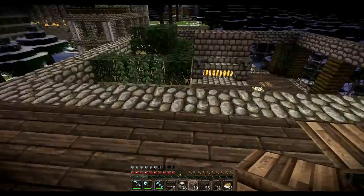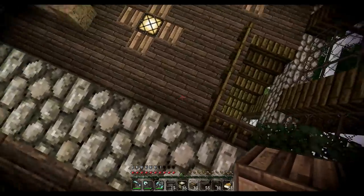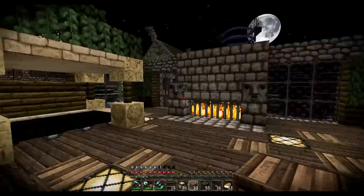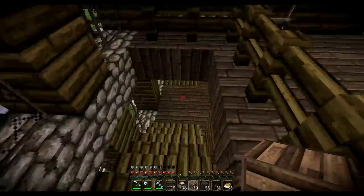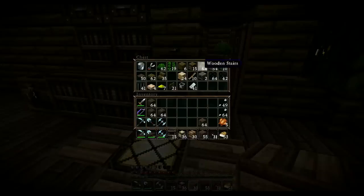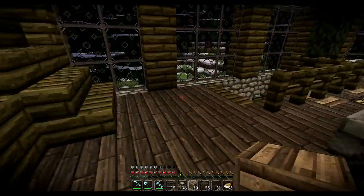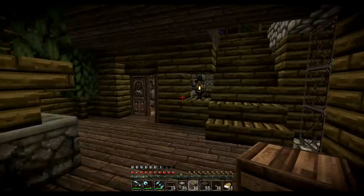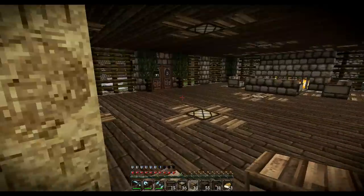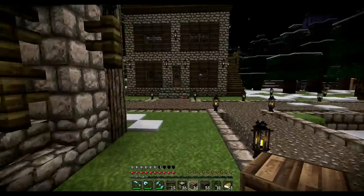So what I need to do is I need to grab a whole bunch of cobblestone. I need a lot of cobblestone. So let's start by at least returning as much of this stuff as we can. And maybe do something up in the loft. Let's get the roof on first and then we'll worry about the loft. Yep. Let's go do it.